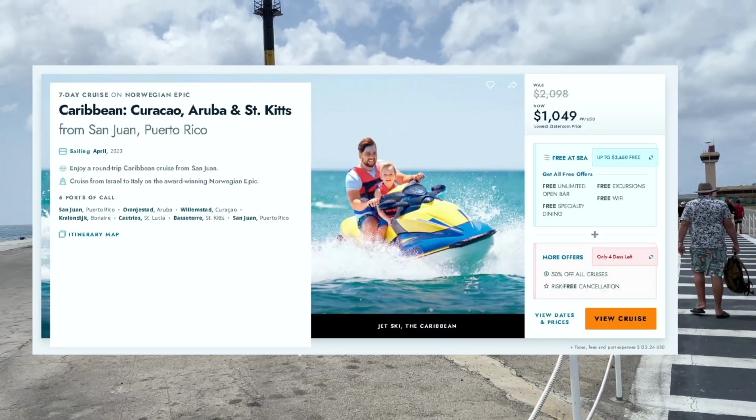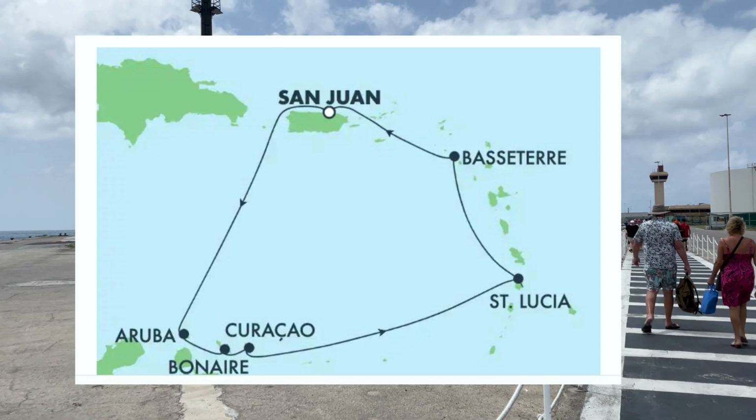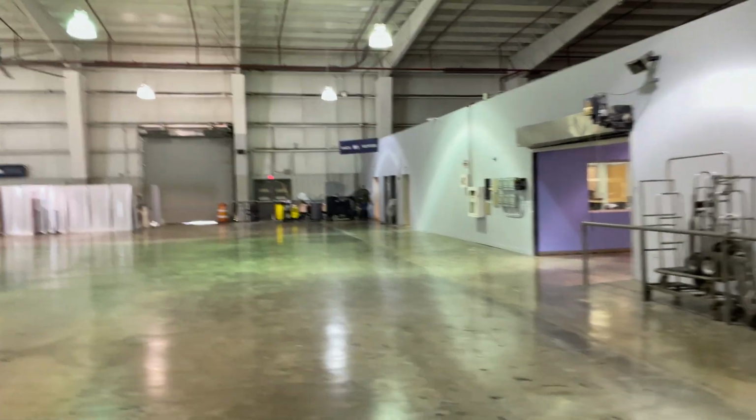So where did we go? We took a 7-day Norwegian Epic cruise that went from San Juan to the ABC Islands to St. Lucia and to St. Kitts. And you can see on the screen in front of you, that was our route that we took.